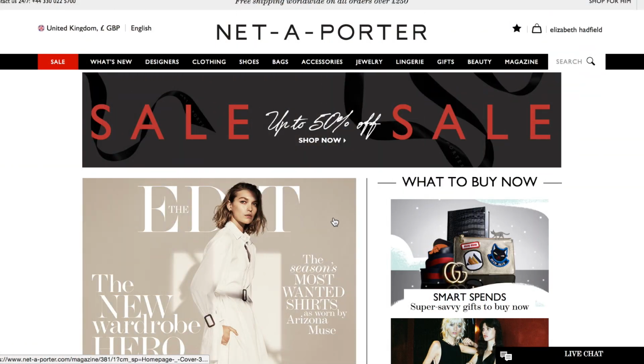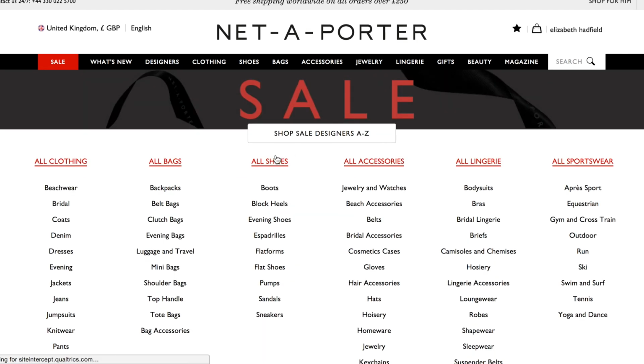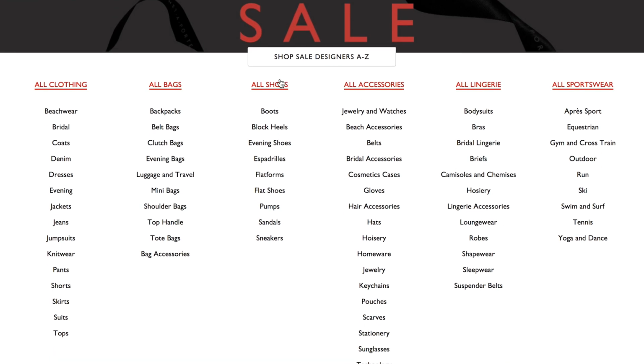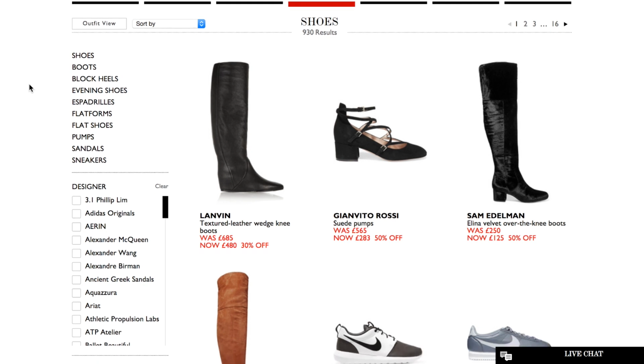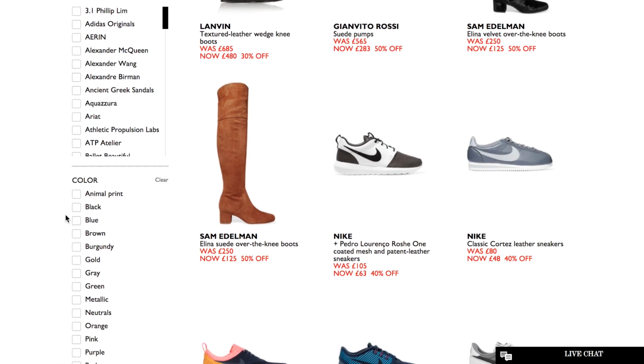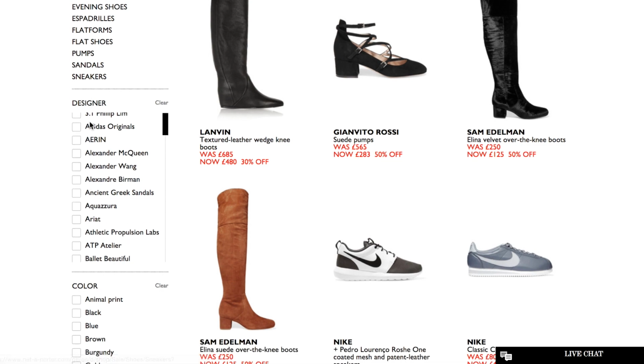Okay, let's begin with Net-a-Porter. They have up to 50% off, which is very exciting indeed. And as I said, I'm going to focus my attention on the shoes. Got a bit of a thing for high-end shoes, and it's always worth having a look in sale for them. So as you can see, there are 930 results here, quite a few. And if I'm buying full price, then I will always use this section because it tends to mean that I'm looking for something really specific rather than just browsing. But when it's sale shopping, it's more of a browsing situation, so I'm going to leave all of these open.